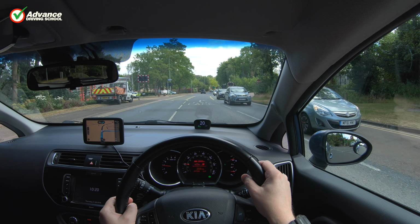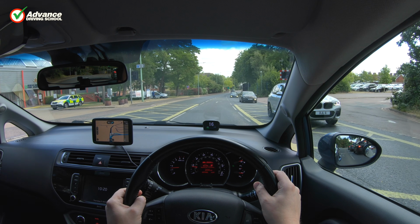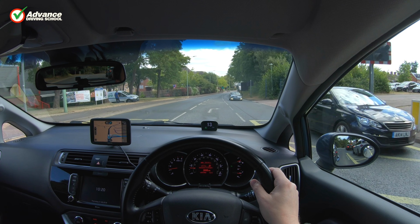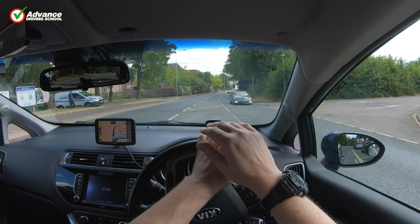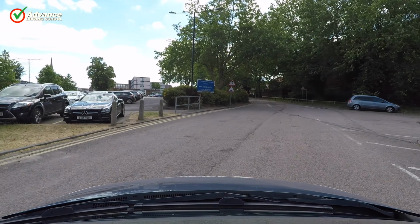We should only cross the give way line when we are sure we won't cause other traffic to react, so we must judge the speed of any approaching traffic carefully. If there is any doubt, wait for a safer opportunity.